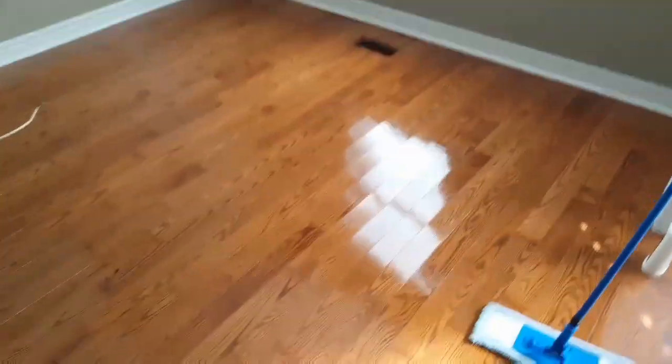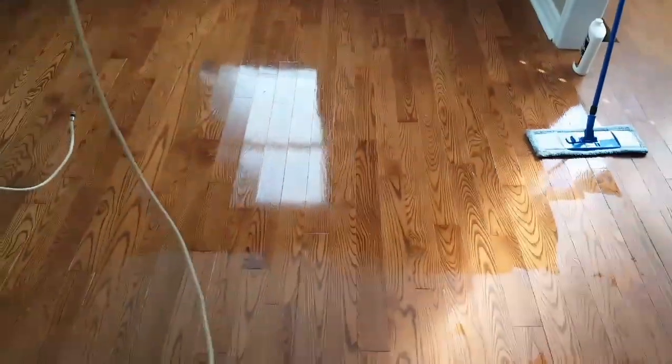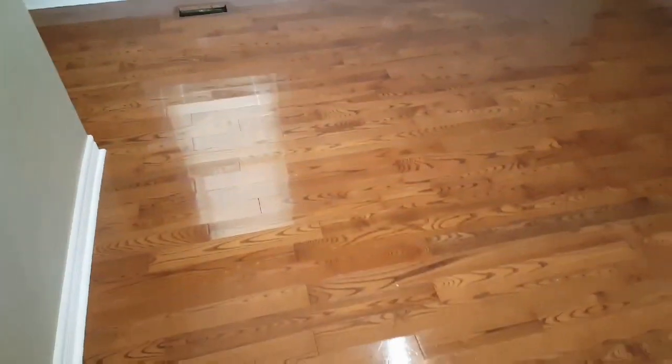Hey everyone, so I've applied half of the sealer in this half room so you can see the difference. And I still have the hallway to do. And I did do this one room. Already sealed it.